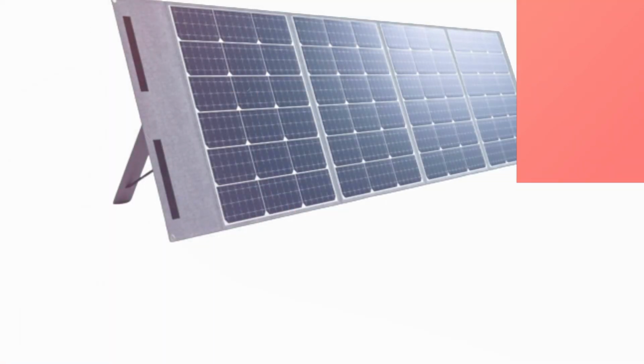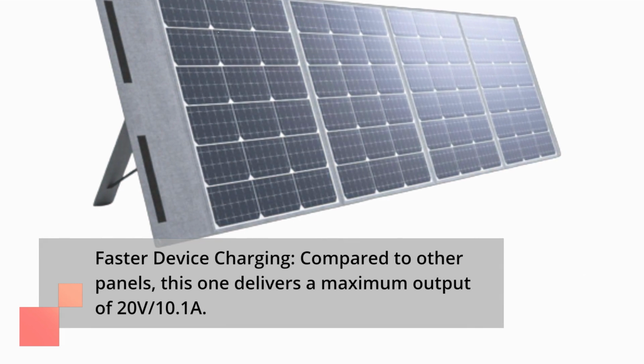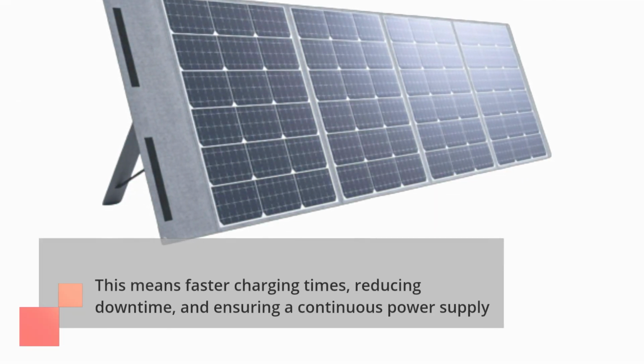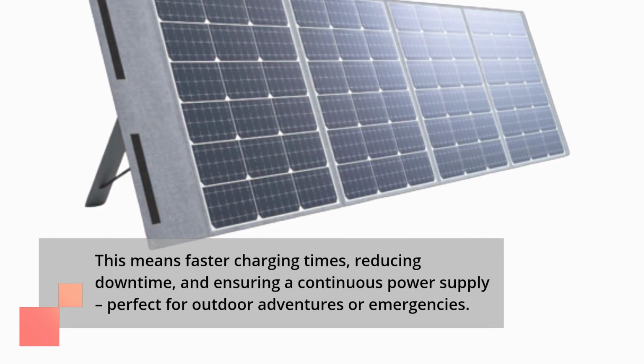Faster device charging. Compared to other panels, this one delivers a maximum output of 20 volts, 10.1A. This means faster charging times, reducing downtime, and ensuring a continuous power supply, perfect for outdoor adventures or emergencies.